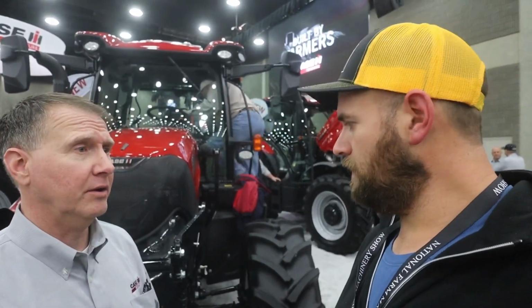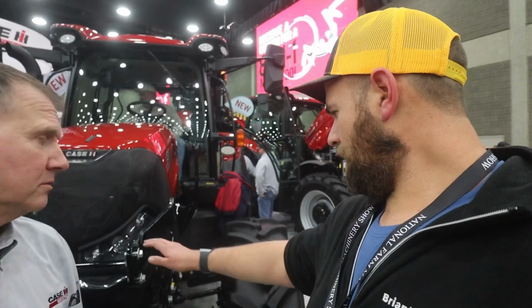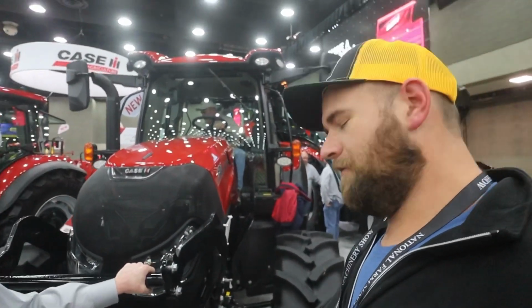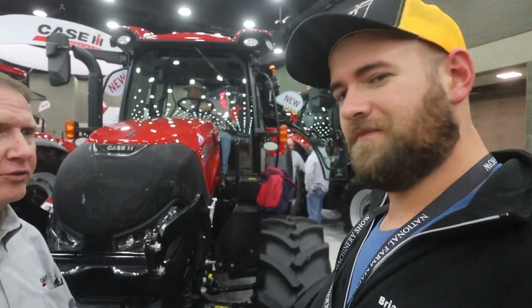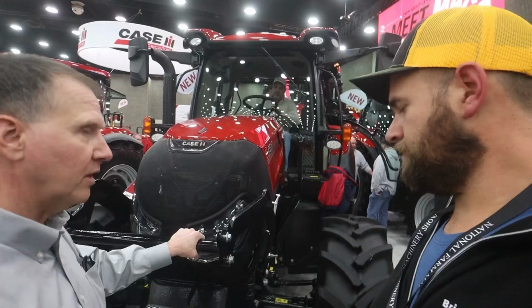Yeah. It's got a lot of premium features such as closed center load sensing remote valves. It's got a closed center hydraulic system essentially, which does a lot for a producer. Yeah. We got a bar here. Is this for a loader mount or something? This is for a grill guard. Oh, okay. Yeah. Most of these tractors do take the L103 loader, and most of those guys will want a grill guard on the front.